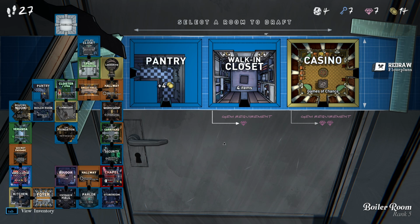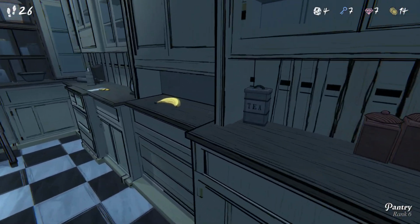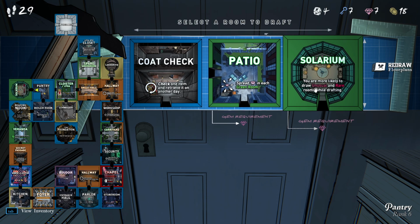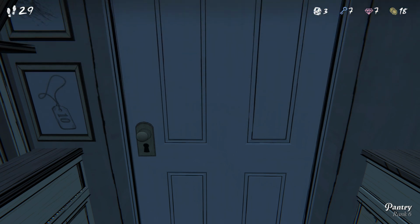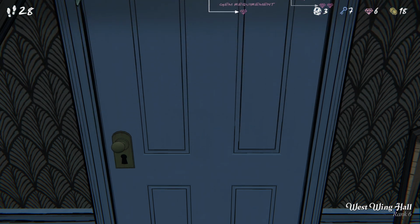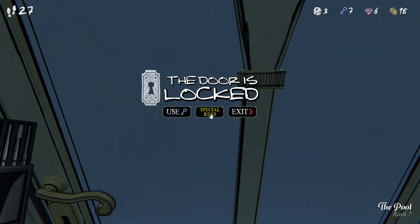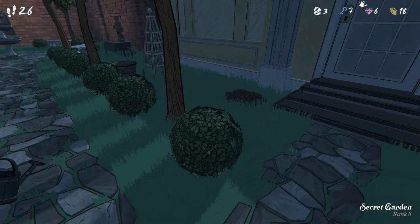Oh shit. I should have drafted from the cloister, but that's fine. I want to go back to the west wing anyway for secret garden. Ooh, but I need this to go right. So I will redraw here. West wing hall is great. Okay, and then if this could be locked... pool? Sure. And then if north of pool could be locked, that would be nice. Thank you so much. Excellent. Okay. And then we get the watering can again.